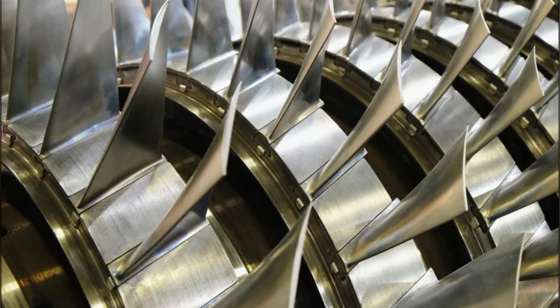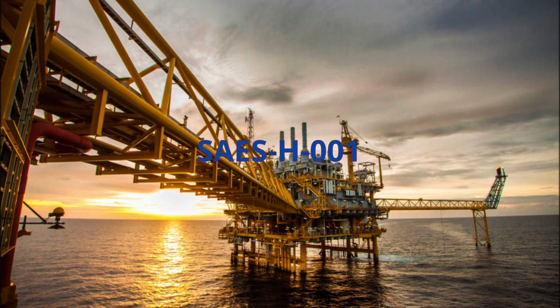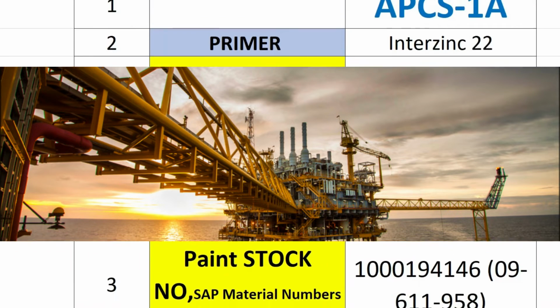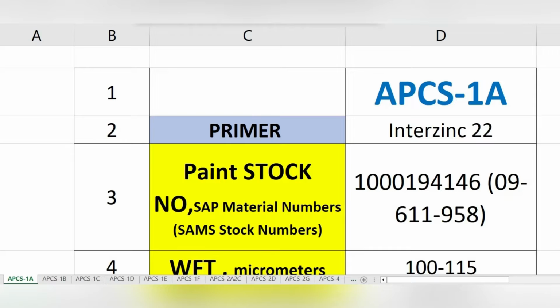Saudi Aramco Engineering Standards, SAES, list approved protective coating systems, APCS, for different applications. SAES-H-001 covers coating selection and application requirements for industrial plant and equipment. Today we are going to check each paint system in the Aramco system with respect to AkzoNobel paint.